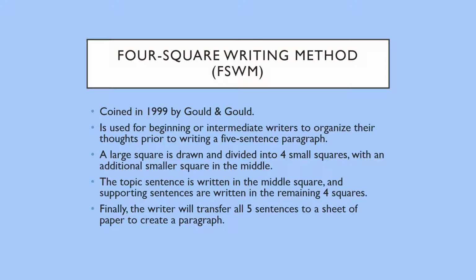I'd like to take a moment to quickly discuss with you what the four-square writing method actually is. It is a strategy used for teaching writing in schools all over the United States. It was coined in 1999 by Gould and Gould and is used for beginning or intermediate writers to organize their thoughts prior to writing a five-sentence paragraph. A large square is drawn and divided into four small squares with an additional smaller square in the middle. The topic sentence, or main idea, is written in the middle square, and supporting sentences are written in the four remaining squares. Finally, the writer will transfer all five sentences to a sheet of paper to create a full paragraph.